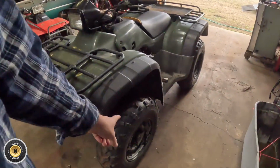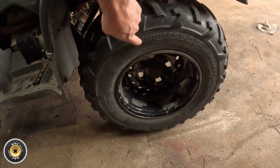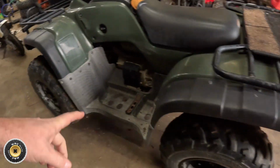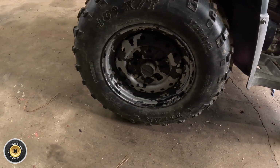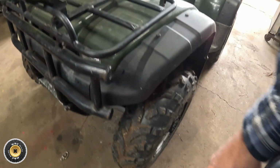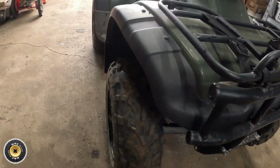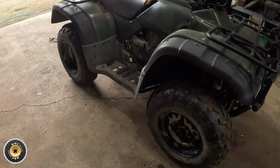It doesn't have the big mud tires. These, I'm pretty sure, are the original set of Dunlops right there. I'm surprised that the back ones were up. These I do not think, somebody can correct me, these are Titans. I don't think that's an original front tire. But they could be. If those are original tires, that's another winner right there. That is a lot of machine right there.